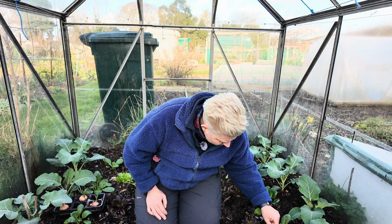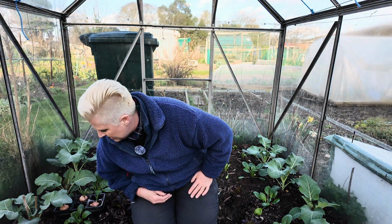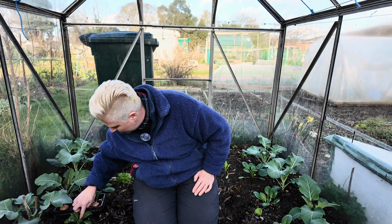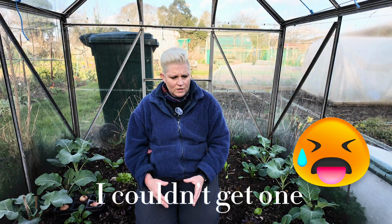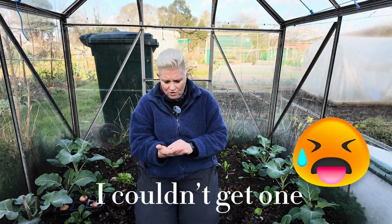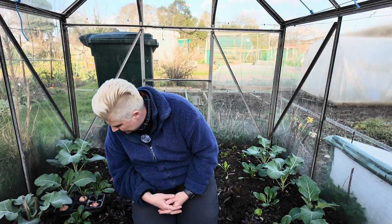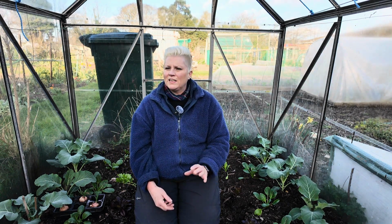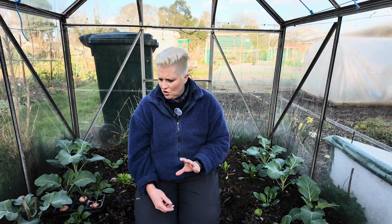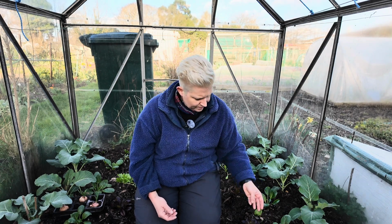If I can get one out, I will somehow take a photo of it. And, oh, there might be one in there. There might be one in there. I'll take a photo of it, and I will try and zoom in on it and show you what I mean. But that is the culprit, and they're everywhere. These little weevil things. They're kind of like a cross between a weevil and a little beetle, but they are definitely not, what do you call it, flea beetle.